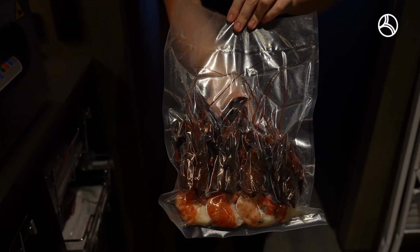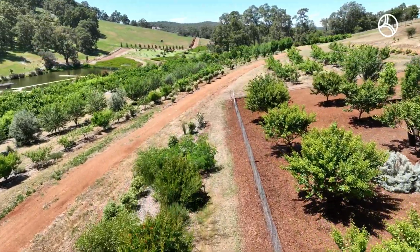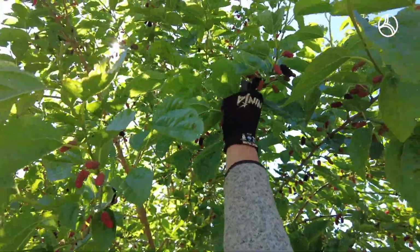harvest. We continue our commitment to the food forest and becoming fully organic, so we've been spraying the multi-craft product across both here and the avocado orchard. We've also been picking the new fruits that are starting to ripen.